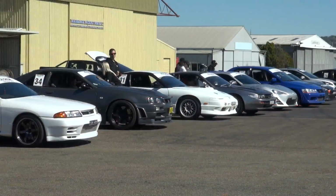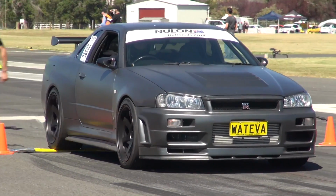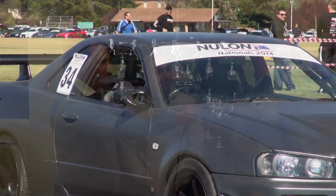What was your goal going in, Dominic? I know you guys were 100 points behind into this round. You needed to get in front. You guys made it happen. Yeah, we did. That was our goal, to actually get up there, and we were feeling pretty confident. We had a couple of well-sorted cars. The whole team actually had some really good cars going into this event. So it made it a lot of fun. It was well organised, well done by Nulon, and we just had a ball.